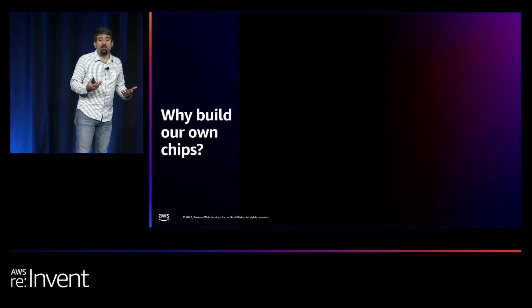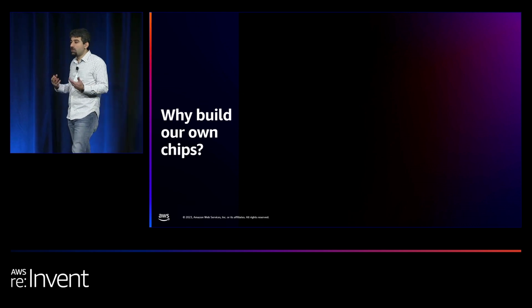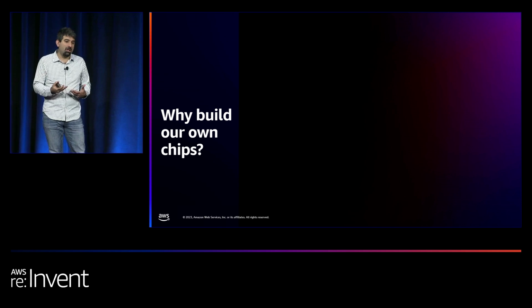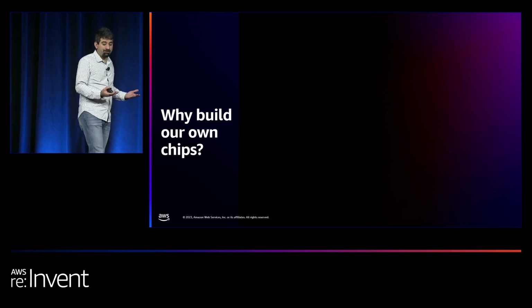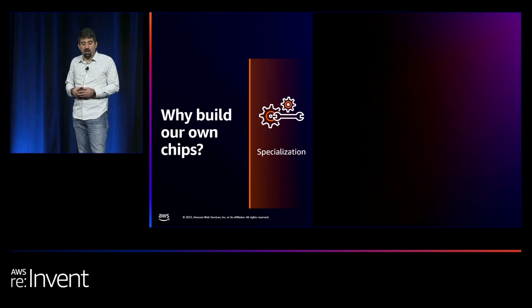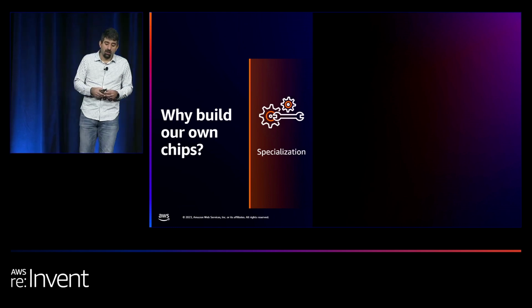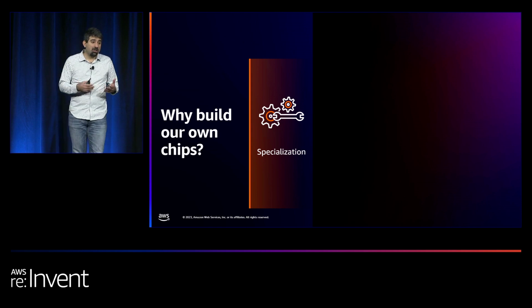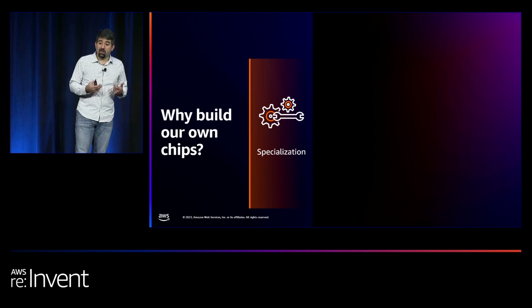So why do we do this? Why do we spend our time building these chips? And the answer is pretty simple. We do it when we have a path to use those chips to provide you with better value. And there are a couple of reasons for this. The first is by building our own chips, we get to really specialize that hardware for the use cases within AWS. And specialization lets us tailor our designs to our particular needs.